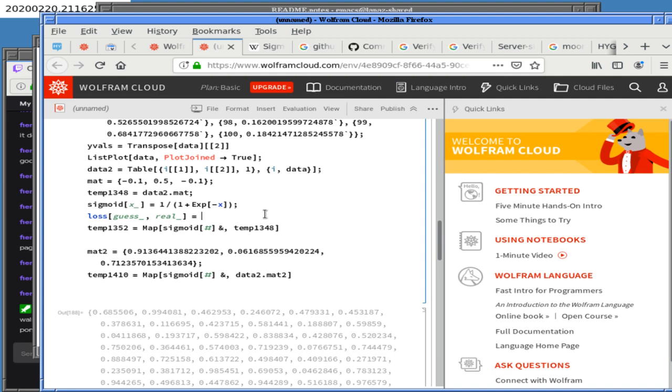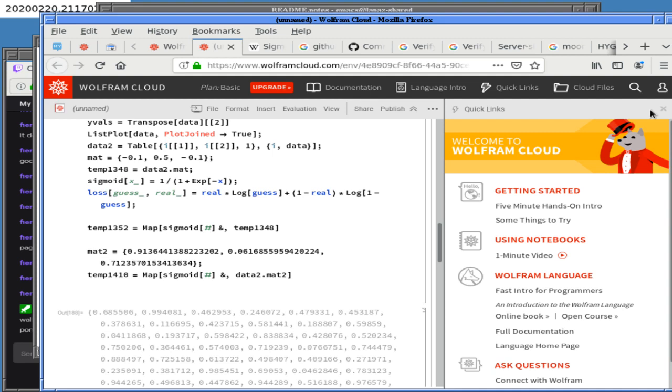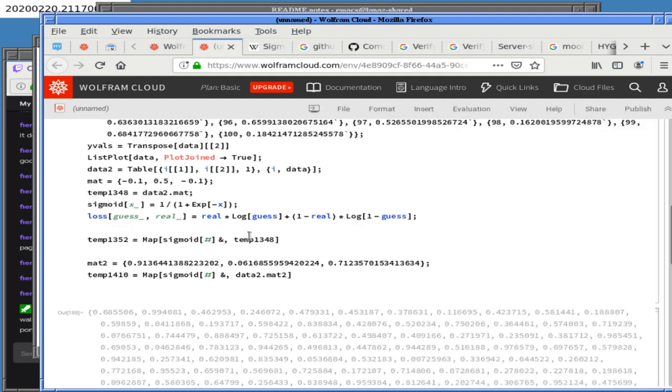I just look at the slides here. I'm pretty sure it's from the beta function. Is y hat our prediction? Yes, y hat is our prediction. Okay, it's y times log of our prediction y hat, plus 1 minus y times log of 1 minus prediction y hat. So is this correct, where guess is our prediction and real is the actual value? Oh yeah, it's lagging behind. I guess it's still typing.